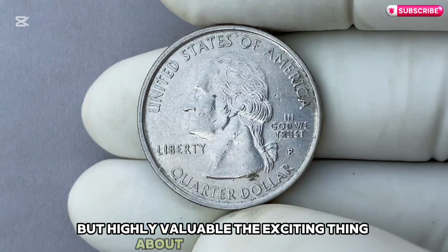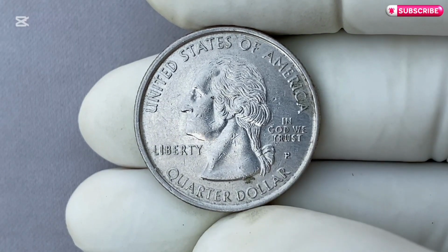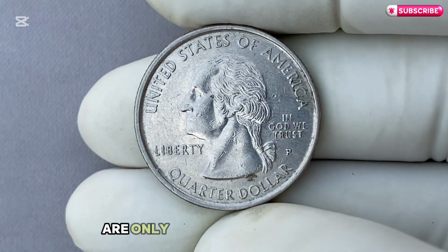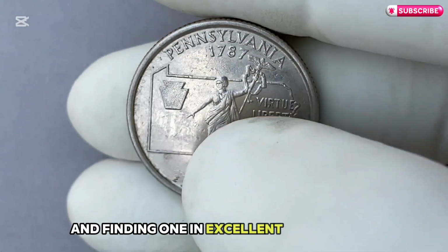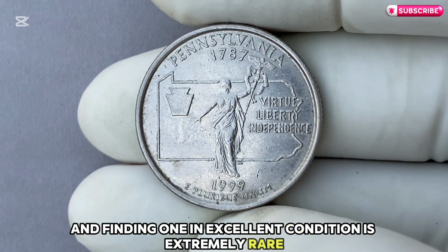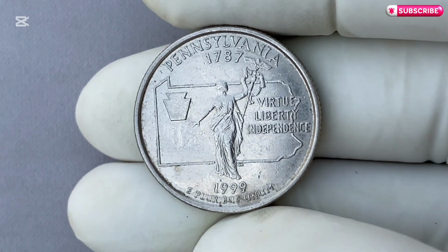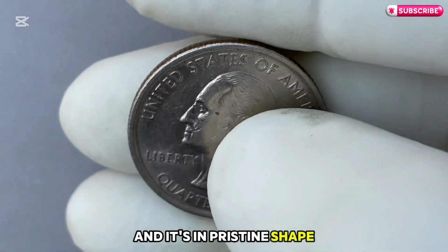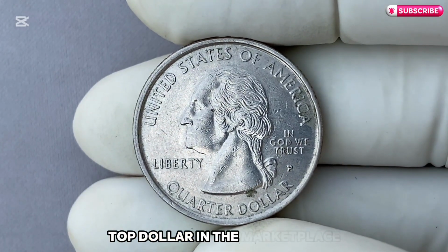The exciting thing about a double die coin is that it's something collectors actively seek. Most coins with this error are only discovered after being thoroughly inspected, and finding one in excellent condition is extremely rare. If you have a 1999 Pennsylvania quarter with this type of error, and it's in pristine shape, you're in luck. This is the kind of coin that can command top dollar in the marketplace.